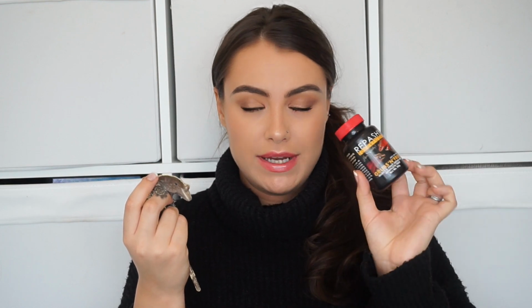In fact, he just will not do it. He's not interested. I've tried little crickets, I've tried dubia roaches, I've tried mealworms. He's just not interested. He's a lazy little shit, to be honest. I love him to bits, but you're so lazy. But you can feed fresh mushed up fruit and things, or make your own kind of stuff like this, but I would make sure you're supplementing with calcium and D3 and all that kind of stuff.